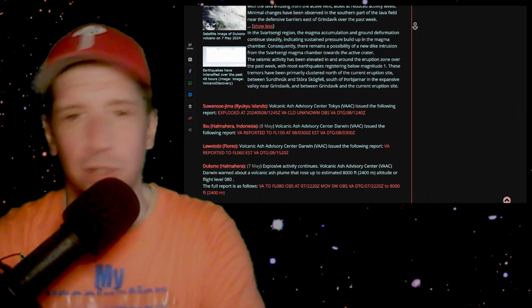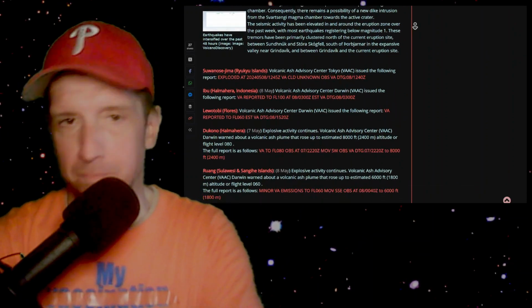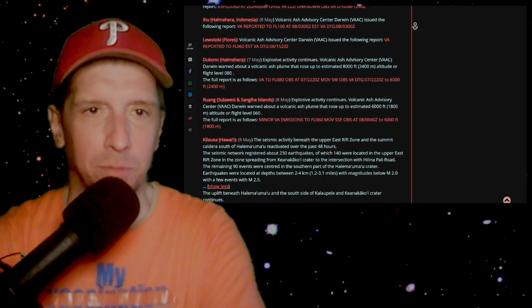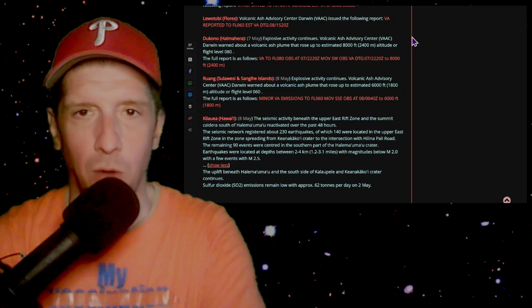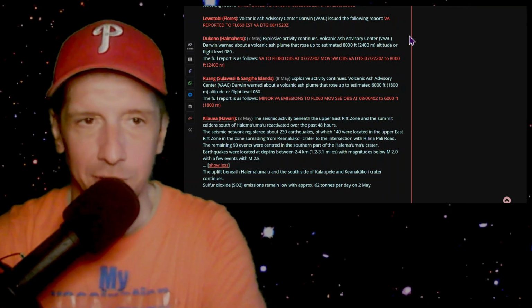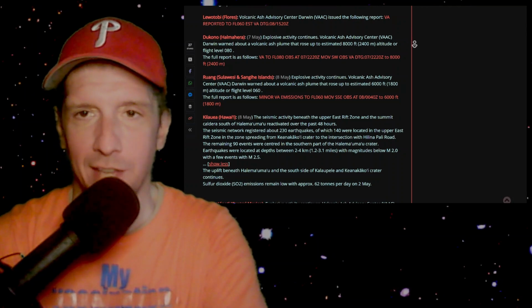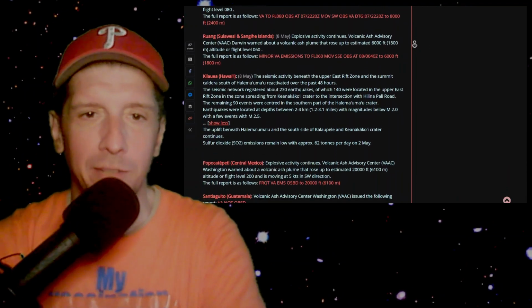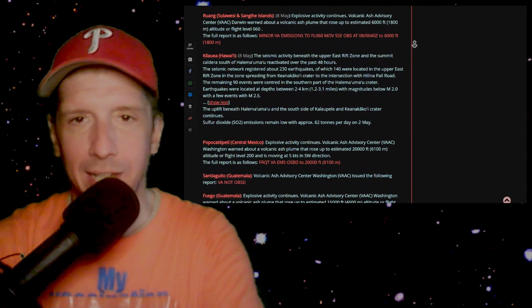Sumisu-jima is also erupting here. Unknown volcanic ash plume there. Mount Ibu exploding, 10,000-foot ash plume over Ibu. Lewotobi, Dukono exploding, 8,000-foot ash plume. Ruang, 6,000-foot ash plume as it explodes. Kilauea, showing some uplift at the Halema'uma'u lava lake.